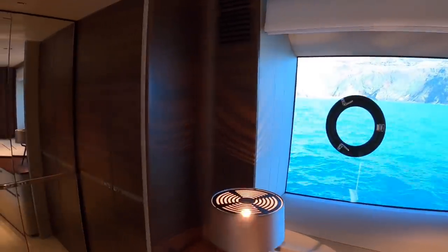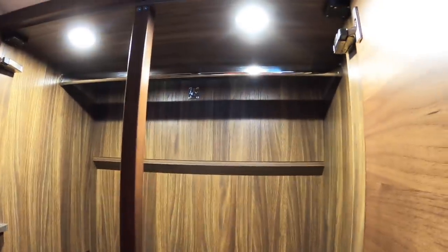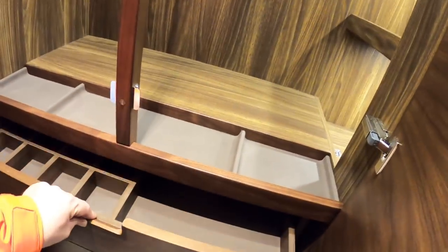And as we head on back, this is all big wardrobes. There's a safe in this one as well, as you can see, dotted around all over the place. This one's got drawers in it as well, and they ride up like so. Beautifully done, isn't it? Okay, let's head on round again.